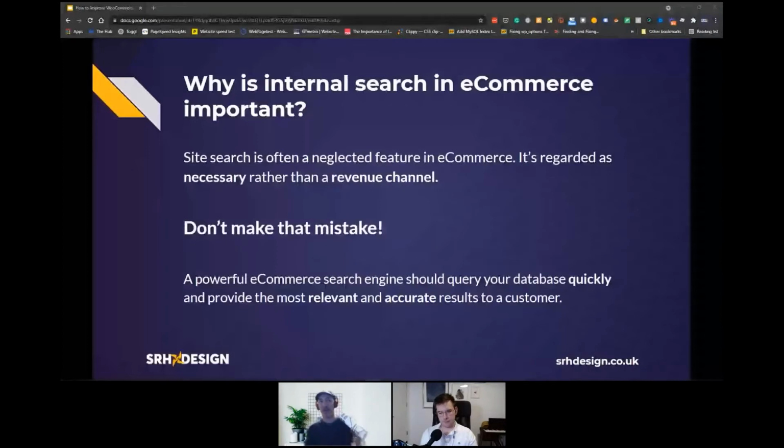So why is that important? Something I've personally come across time and time again over the last 20 years is that search is just an afterthought. Product search is just thrown in. We've built this wonderful, beautiful website, we've got our products in, and it's considered necessary, nothing more than a revenue channel. And that is a massive mistake, because if you have that attitude to search, you may have some of the best products and some of the nicest looking websites around, but if people can't find what they're looking for, they're not going to purchase from it. And that's where DoFinder comes in.